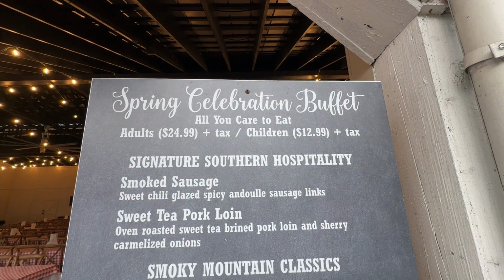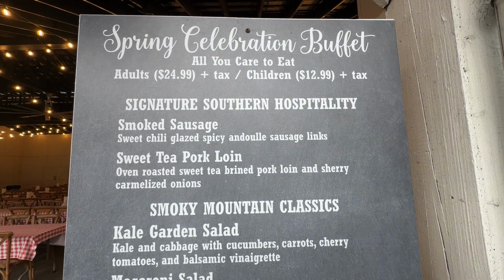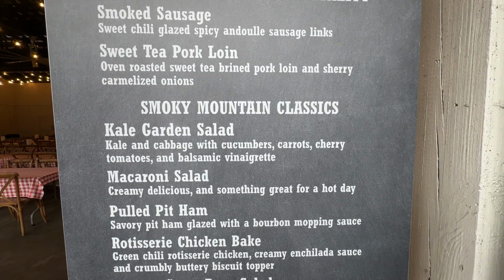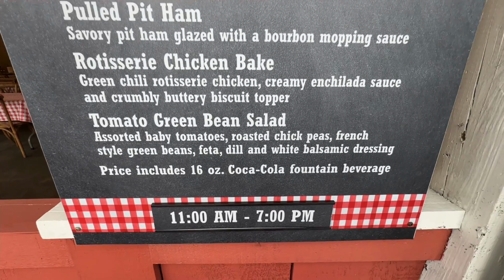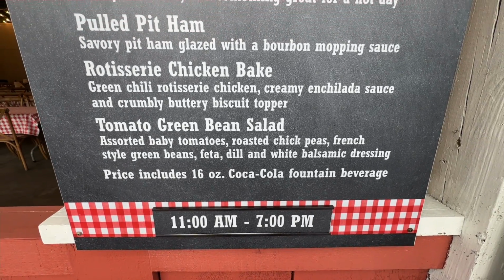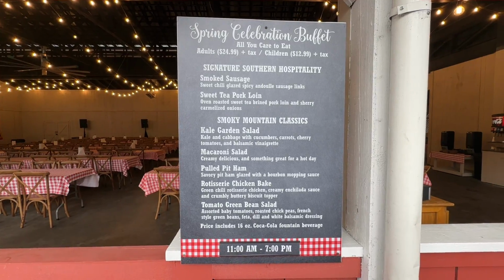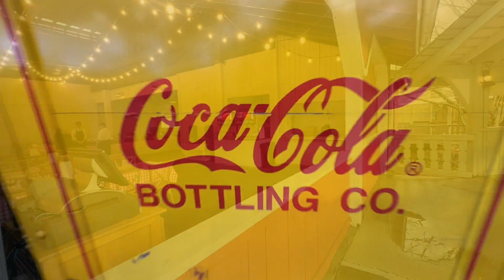Spring celebration buffet, all you can eat. Adults $24.99, children $12.99. Signature Southern hospitality, Smoky Mountain classics. Price includes your drink. They feature Coca-Cola products. They're open 11 to 7. Let's head in and see what it's all about. We will show you everything inside.